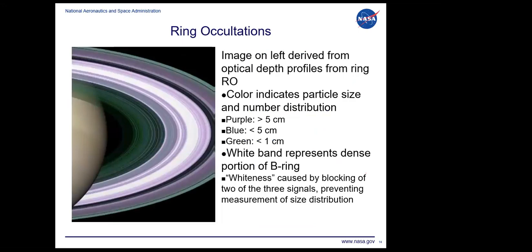And this is an image derived from those results. The white band has such density that it blocks two of the three signals, so they can't really make any size distribution measurements. They can't really distinguish between how dense it is and what size the particles are. The purple particles are particles that are greater than 5 centimeters, and thus they're not much affected by the X-band or the Ka band signal because they're much smaller than that.